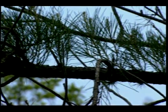Right, and that'll often transition right into a bayhead. Yeah. In fact, the pond pine community is pretty much a wetland. It's right in that ecotone between upland and wetland.